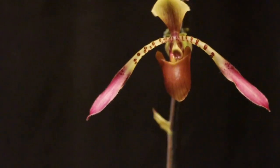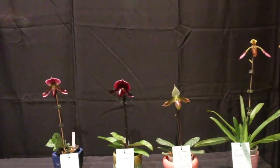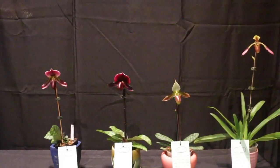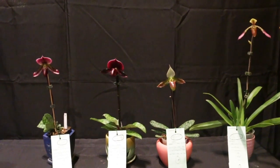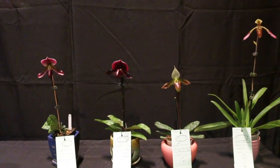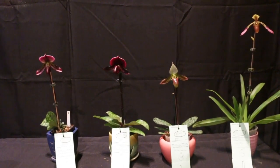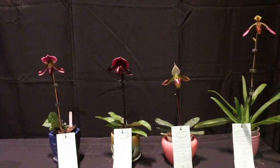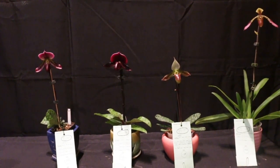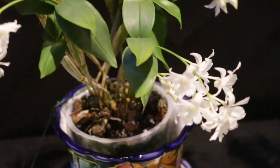Just beautiful plants. My understanding is that all four of these plants came from Norman Fong, who, I don't know if I can call him a buddy of mine, but I know him, I've met him, and I've talked to him. So these are from Norman, and as you can see, they're incredibly nice plants, and they're doing pretty well. I just wanted to show you some of these. Okay, we'll take a look at some of the displays and go from there.